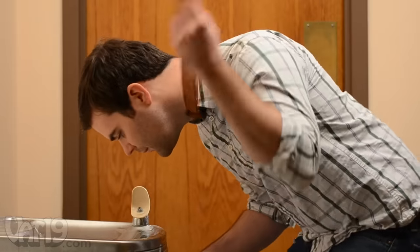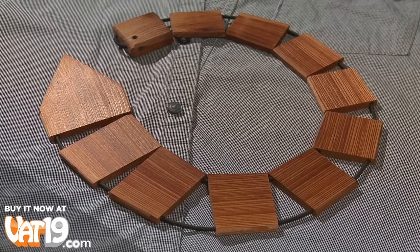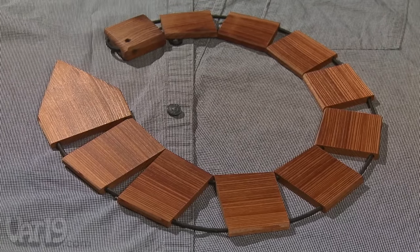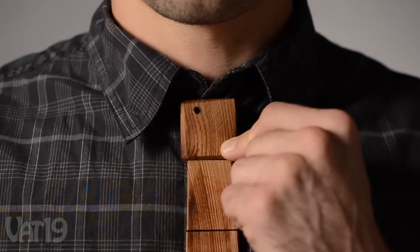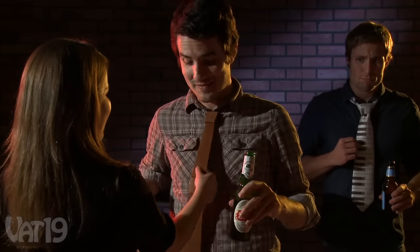Wooden neckties are flexible and lightweight, much like regular ties, because they're divided into small segments held together by an elastic cord. The cord can also be adjusted to fit around your collar, however you like to wear it. An unrivaled conversation starter, sexy neck lumber goes a long way, no matter the occasion.